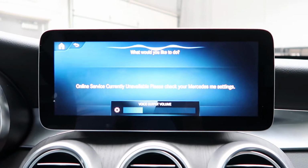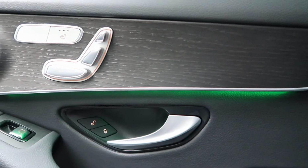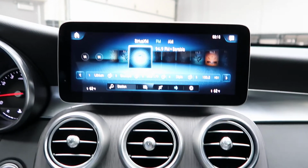Change ambient light to green. Okay, I'm changing the color. And as simple as that, you're able to give it voice commands and it will do so.